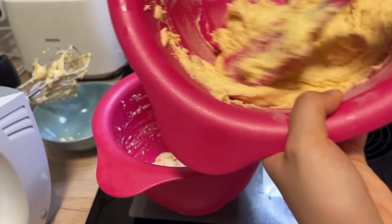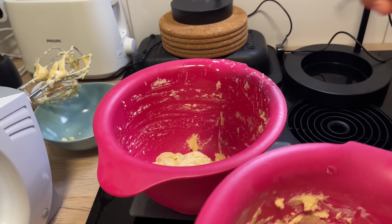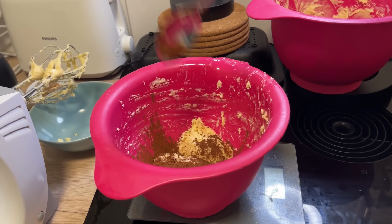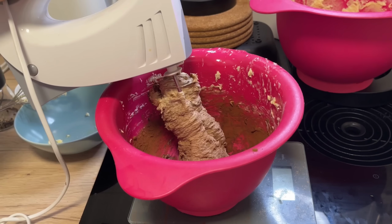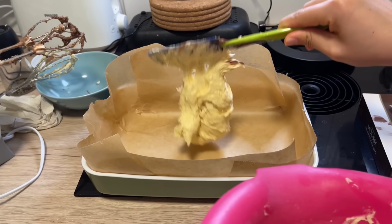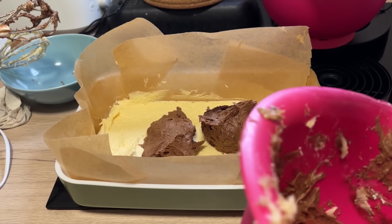So the cake has 2 layers, one is white and one is dark. Therefore, I need to take some part of the mixture here and mix some cacao powder into it. I don't think it's supposed to look like that. Side note, when the batter is too thick, do not use this again. Just use the spatula and mix it. That was way harder and messier than I thought, but we're done.